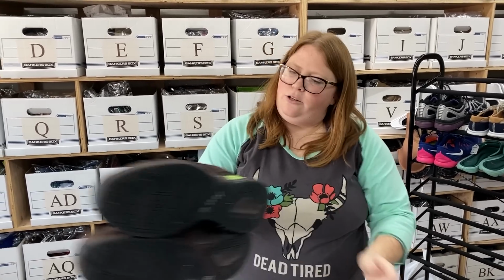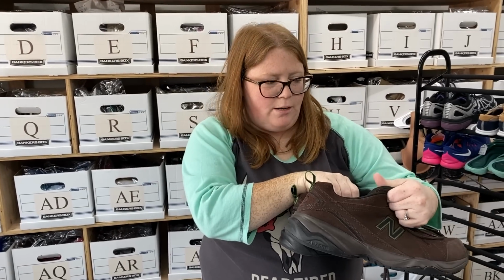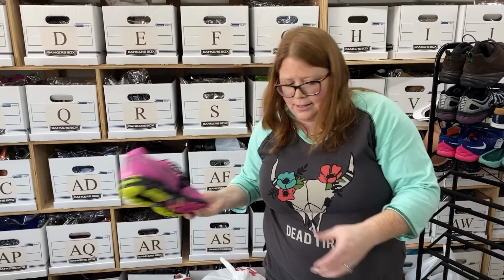And I found these men's New Balance. They are really big, size 14 with a 4E, so extra wide width. Really good shape though. I think I can pull around 40 to 50 plus shipping out of those. Might take a while due to the size.